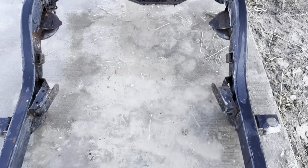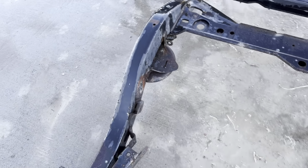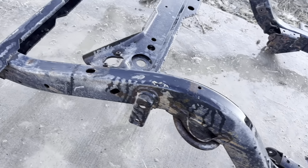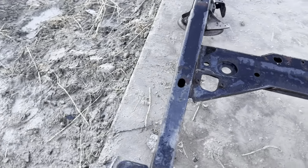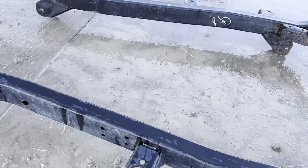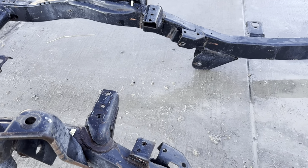All right. So the top's just as clean as the bottom. Let me show the sides here. And I've seen everything as far as what you want to do to prevent from doing what it probably has already done, unless you're dealing with some sort of accident frame.